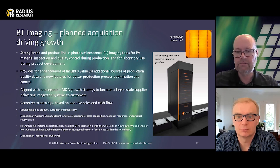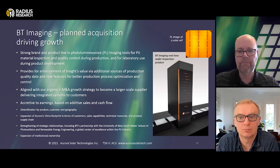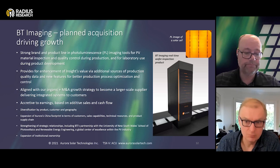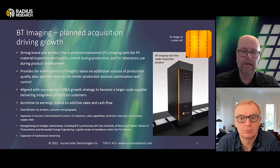Now, there's a few points here that are also in the press release that I really want to drive home with everyone in the audience. Number one, this isn't some company that just started yesterday. They have a strong brand. They're considered to be the leader in this field. They invented it, and they're really respected. They have a product line that covers everything from design of the solar cells, so laboratory type applications, all the way through to production line use. They cover the scope of the value chain from the ingots through the wafers and the cells, and there's possibly some applications in modules as well. So this broadens our market coverage in one dimension.